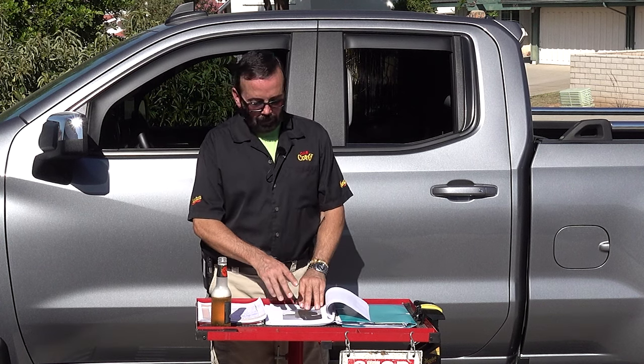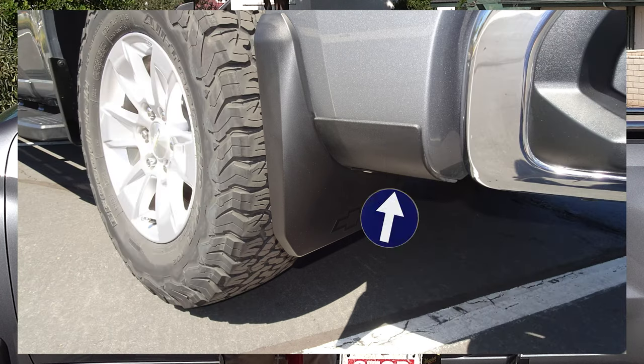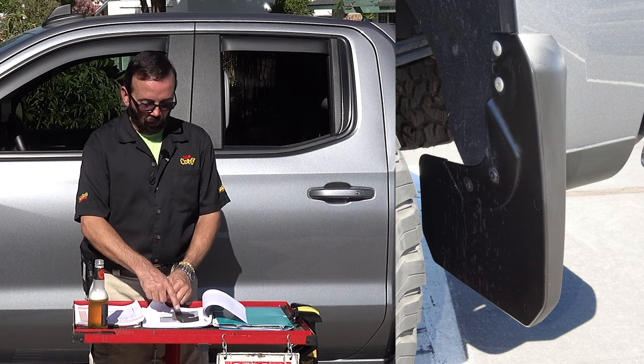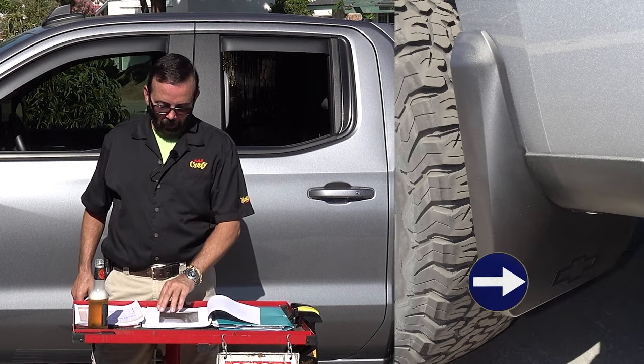Now the rear one, the rear didn't have a splash guard. It only had that black small rock guard behind it. And as you see, the rear one's also double walled, and it has a nice little Chevy logo on the back.